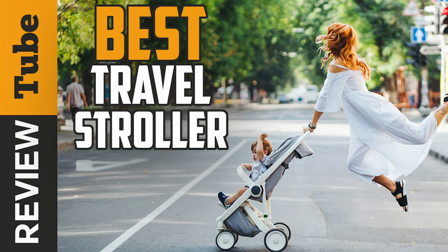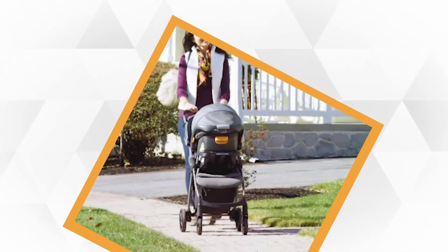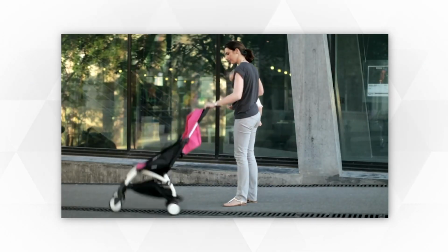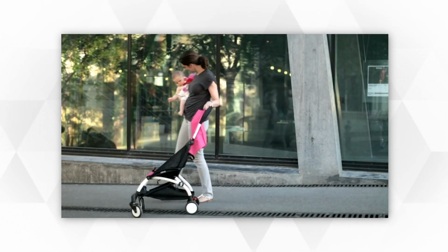Travel strollers are very easy to use and offer a lot of comfort and convenience for little ones on the go. Most travel strollers have unique features. They're not going to replace your super plush designer brand stroller, but they'll fold up into a compact size to be able to take on an airplane or fit in the trunk of your car.